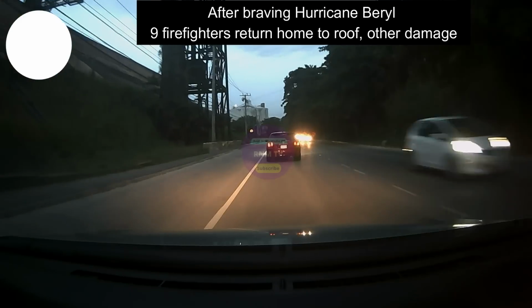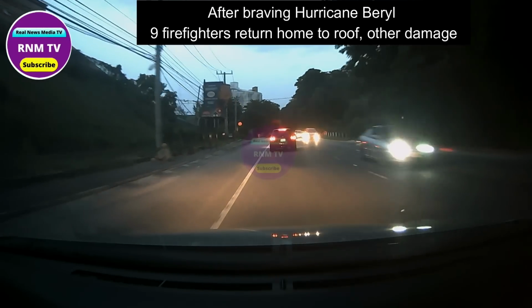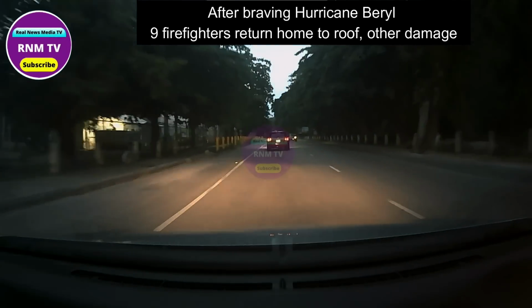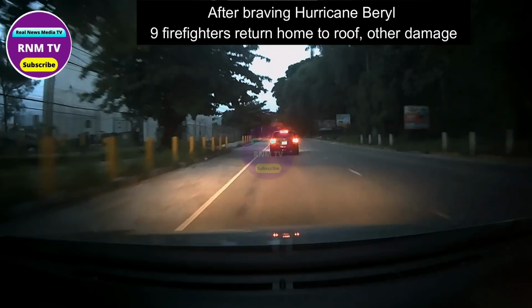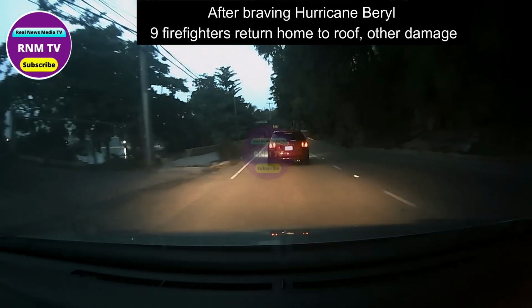The affected firefighters, who at this point will remain nameless, were unavailable for comment as they were busy trying to recover what was left of their property. Beckford said that in some instances, many of the firefighters island-wide lost contact with their family members during the storm, but pressed on with their job, a sign of their dedication to service.